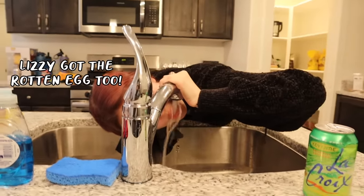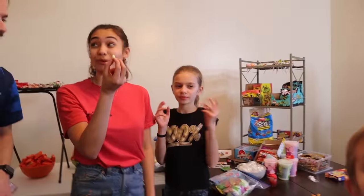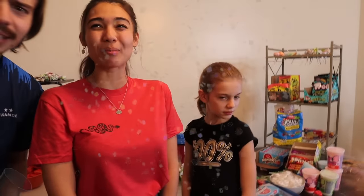I swallowed it. Oh, Lizzie got the rotten egg too. What? Lizzie got the rotten egg too. So this must be, this looks like butter popcorn. It could be. Go. Wait. 3, 2, 1, go. Which one is it? It's popcorn. She got the good one.